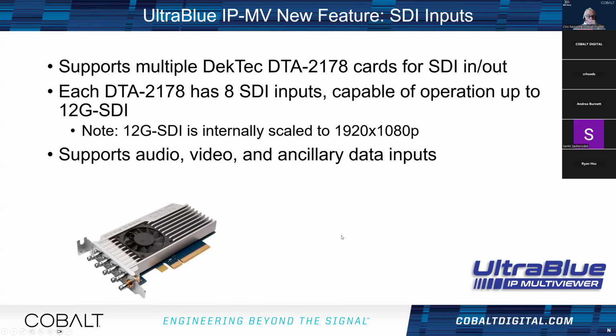You can bring in 4K, but 4K is internally scaled to 1080p, which is not a big deal because you're going to scale it down for the PIP anyway. Supports all of that: audio, video, and ancillary data inputs. So if you want SDI inputs, you got SDI inputs in the multiviewer. It's got compressed, you got SDI, and you got 2110.